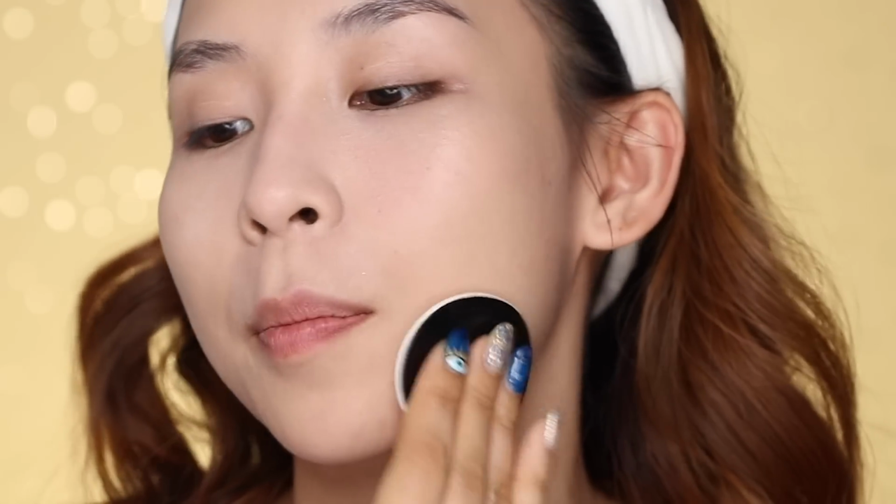Can you guys see the difference? Wow, this side is still pretty textured and bumpy, especially here. And then this side, I don't got no pores. I just wish the puff had that little ribbon so I can slot my fingers in the back.